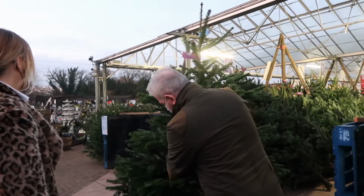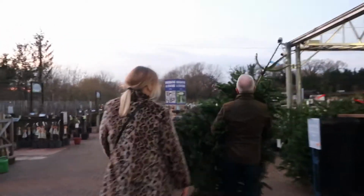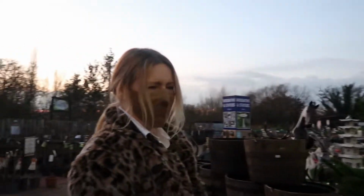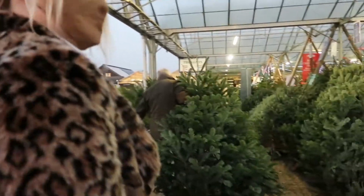Right, now Dad's got to carry it. Once again, the camera is not doing justice to how dark it is. We have been here for how long, Mum, do you think? Well over an hour? No, maybe half an hour. Not quite sure.